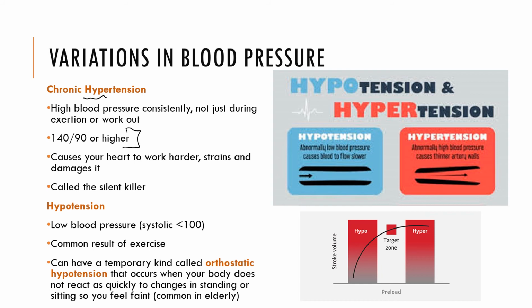So chronic hypertension is often called the silent killer, because your heart is working harder and harder behind the scenes, and eventually it just says, I give up. You can also have the opposite, hypotension, where you have a really, really low blood pressure. And this is where you have a systolic pressure of less than 100.